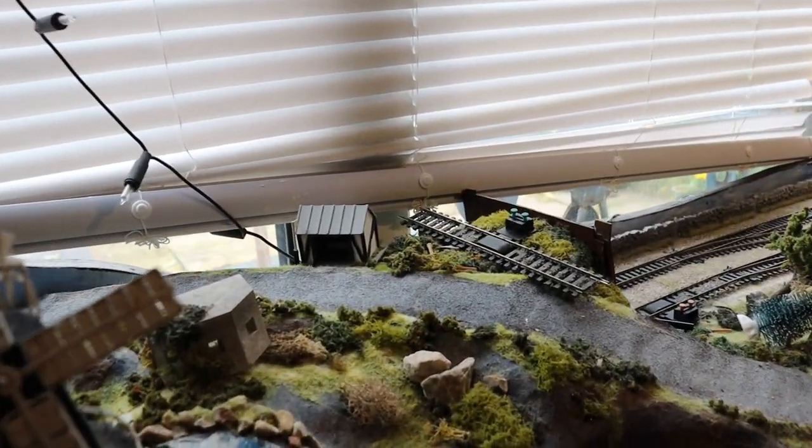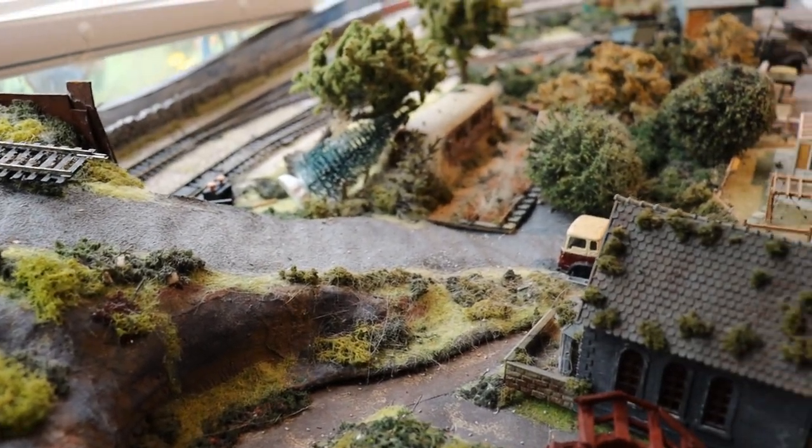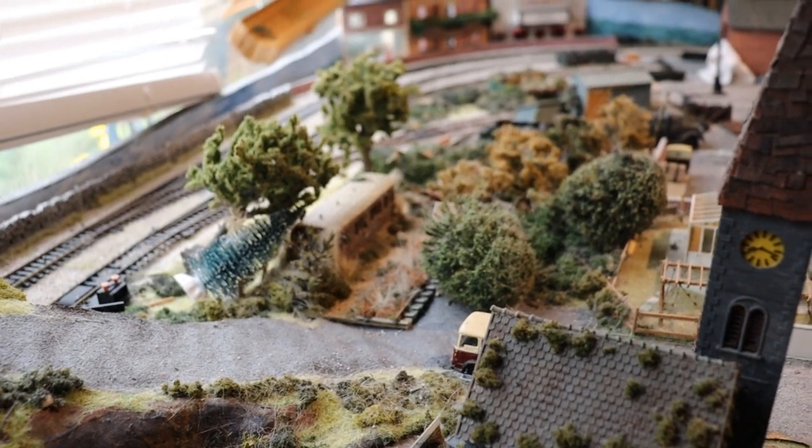There's a bus stop at the very top of the hill, which is absolutely treacherous. It's a very steep hill coming down into the trees.